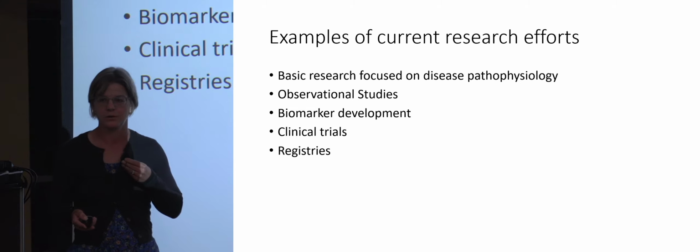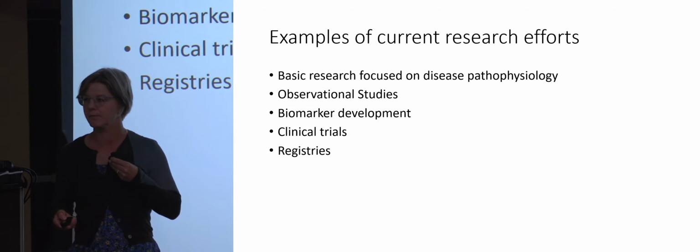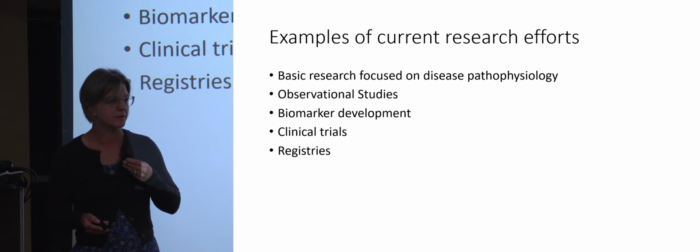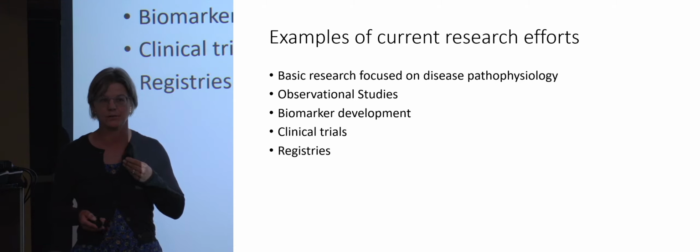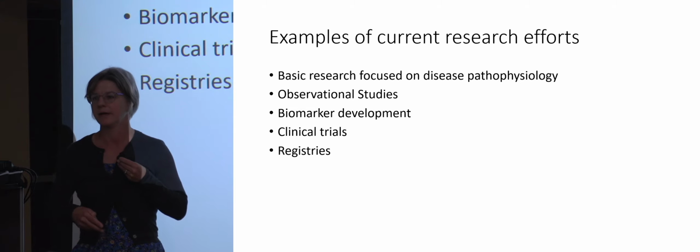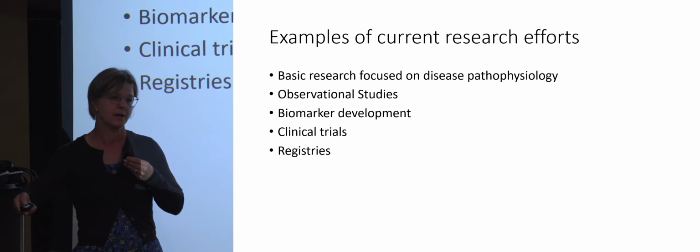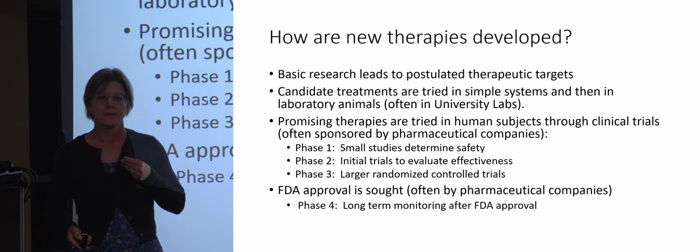And then once we actually have treatments that might be effective, those go into clinical trials. And then after the clinical trials are done, and even after treatments are approved, there are registries where we follow, for example, if a whole bunch of epilepsy patients are taking a certain medication, are there adverse events after the drug is approved?